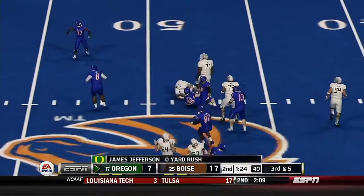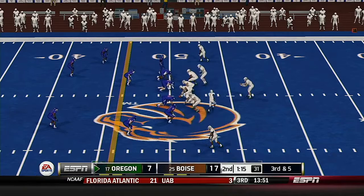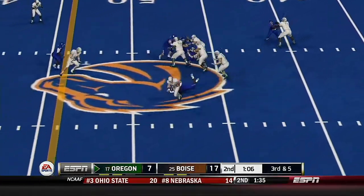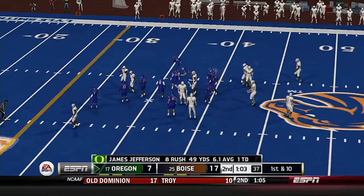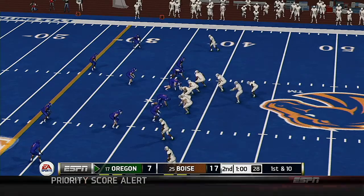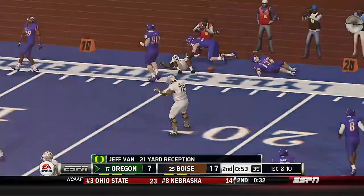Now he tries to buy some time. Tackle at about the 49. Scrambling. Decides to tuck it in, and he's got space. Tackle made around the 38-yard line. Here's the halfback on the screen. He's at the 20. He's pushed out of bounds at the 17.